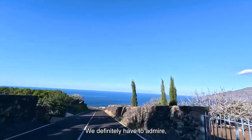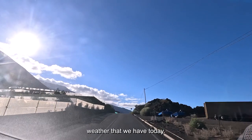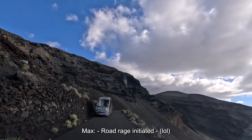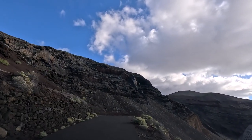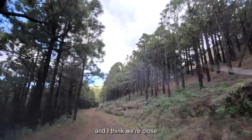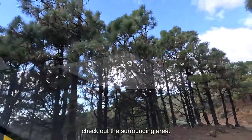You definitely have to admire or be grateful for the lovely weather that we have today. Okay, the terrain is changing. And I think we're close to a possible camping spot. So let's just check out the surrounding area.